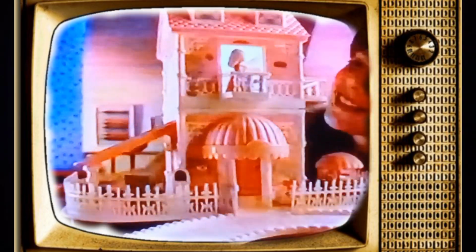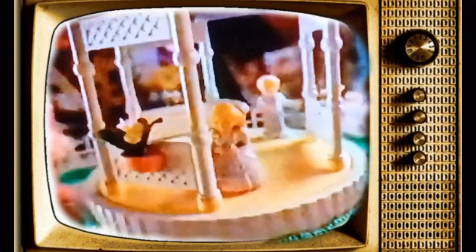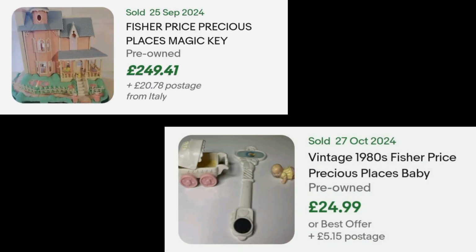You'd use the magnetic key and it would move the people around, move the cars around, the horse and carts, and it would also operate the lights. So it was a brilliant concept, but there doesn't seem to be a lot of history on this toy line, and for some reason it flopped. I'm not sure why. These toys are really hard to find now, and they do command really high prices.